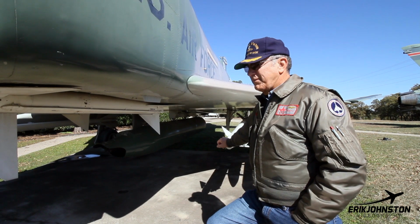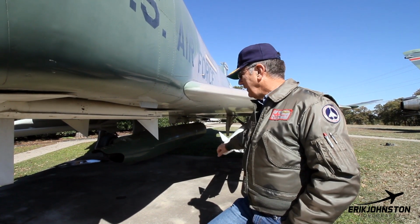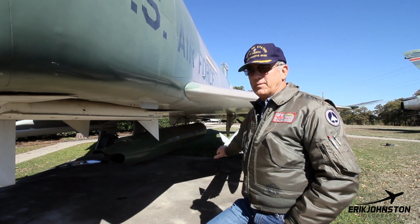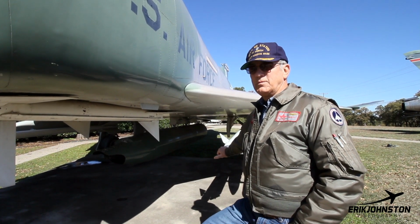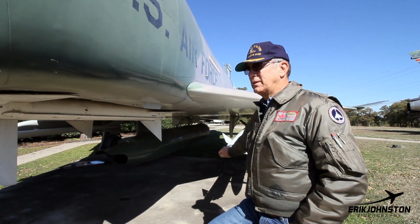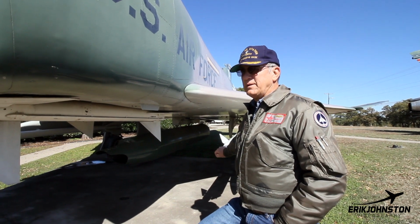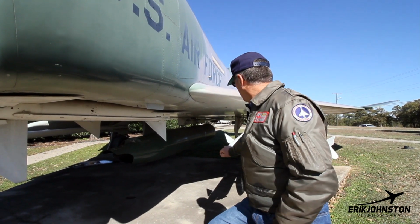When I was flying the F4s over in Korea, we were flying the D model, and we had the gun on the bottom, and it was always a hot gun, whether we had steel rounds in it or it was loaded with something else. At least we had some kind of ordnance on board, and they were very accurate. They maintained those extremely well.